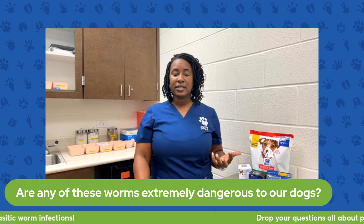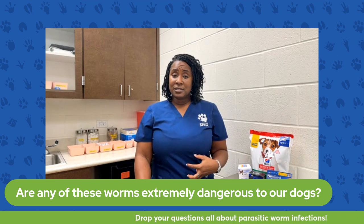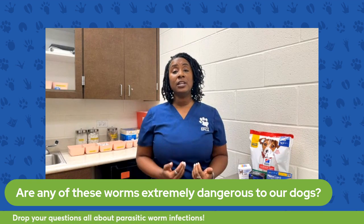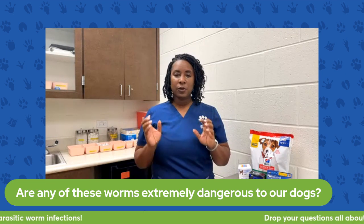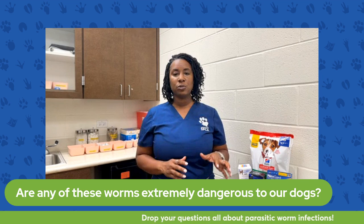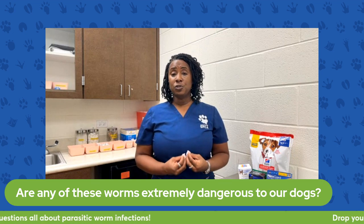And can't they get rid of them themselves? And no, because these parasites will live in the intestines. They will stay attached to the intestinal wall, and they will feed on the nutrients from your pet. And so even though you may see a few of them in the stool every now and then as part of just the natural life cycle, there is likely more in the intestine. And so if we don't treat these, again, they are eating the nutrients from your pet.